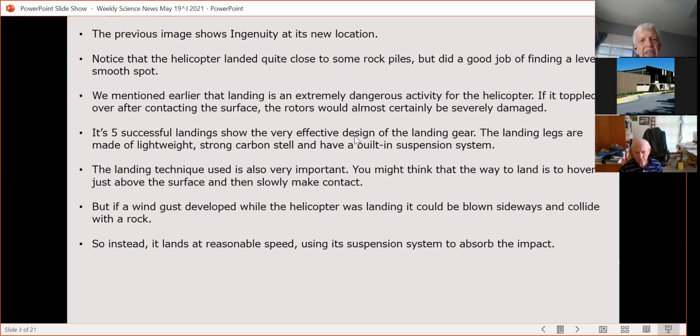Then there are two factors in that. One is the design of that landing gear. It's made out of carbon steel, which is very strong and very lightweight. And it has a built-in suspension system. The other thing that's important is the actual technique that they use in landing the helicopter. Now, you might think, since you're so concerned that it not tip over when it lands, that what you want to do is get over your landing site and then hover and slowly descend down until you touch the surface.